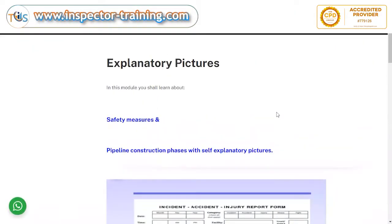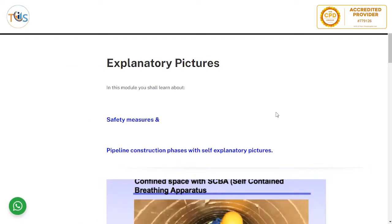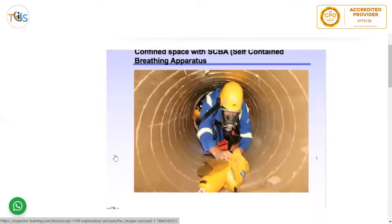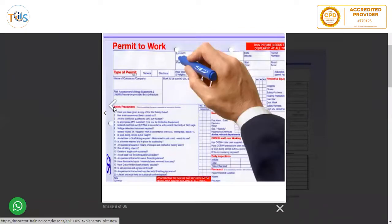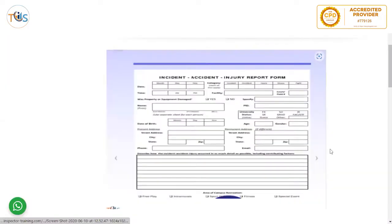Module 3, we brought some explanatory pictures, and you shall learn about safety measures and pipeline construction phases with self-explanatory pictures. This is to help you understand the overall process if you have less experience at site, so this might help you.